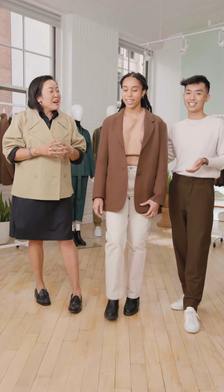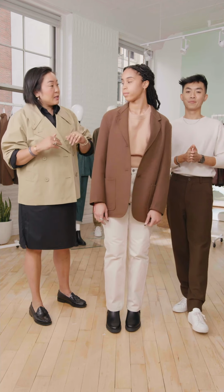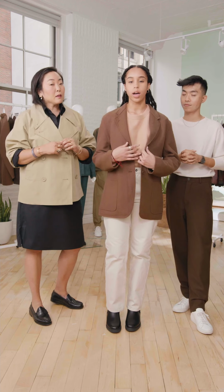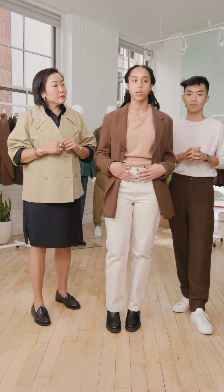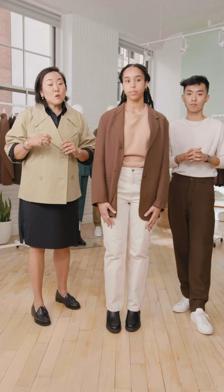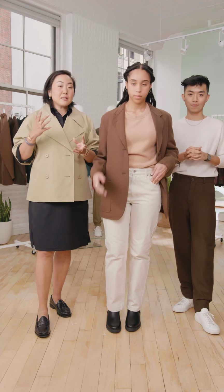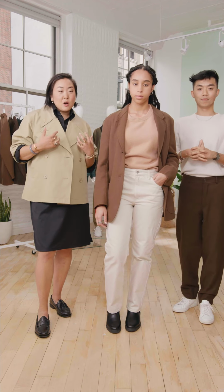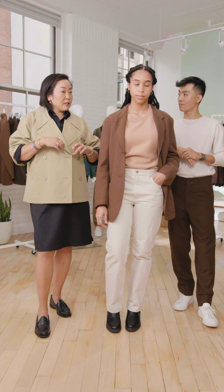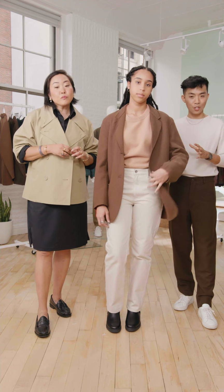Hi, Talia. Hi. Hello. So let us know your height and the sizes that you're wearing in this look. So I'm 5'8". I'm wearing a medium in the jacket, a medium in the top, and then 28 in the jeans. So one of the really cool things about Uniqlo U is that based on your styling preference, you can kind of wear it a little bit slouchy and oversized, or you can wear it a little bit snug and fitted. So let's break down this look for you so you can see.